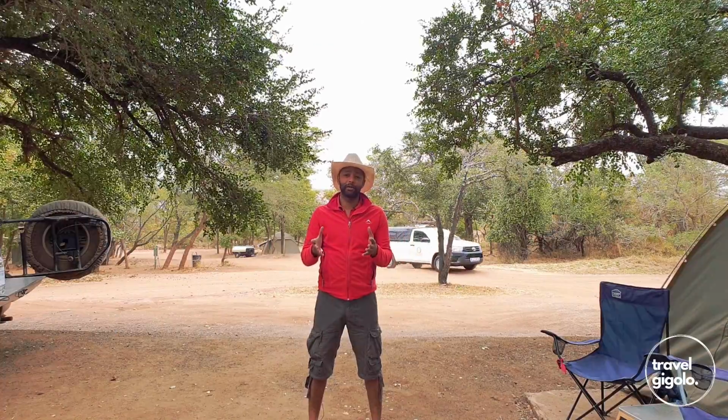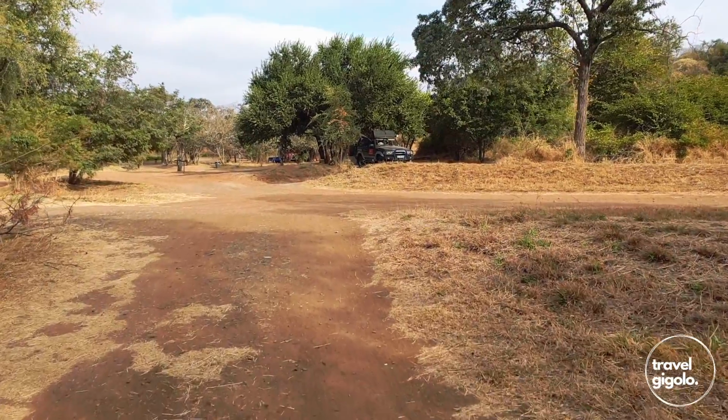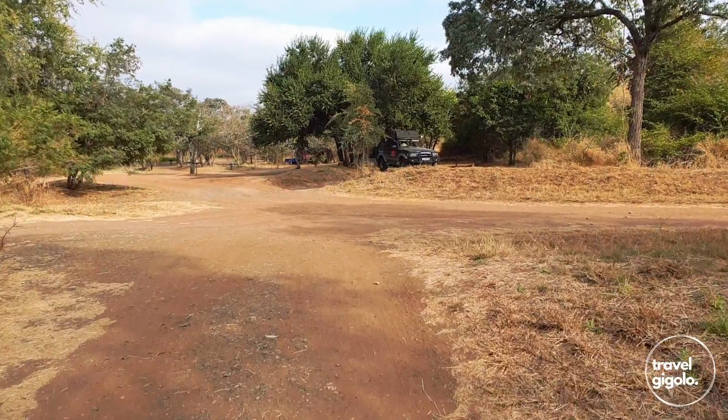So this is one of the larger campsites at the Kruger National Park, or one of the main campsites, let me put it that way. It's our first time actually camping at a main campsite. We almost always go to the smaller ones that are a little bit more quiet and maybe a little bit more secluded as well. This camp has a lot of campsites with electricity and a few without electricity as well.